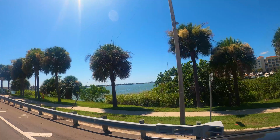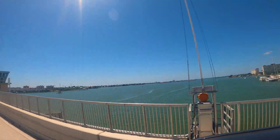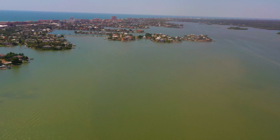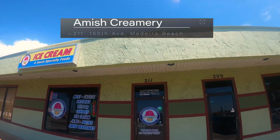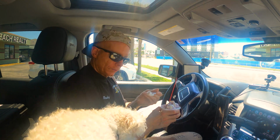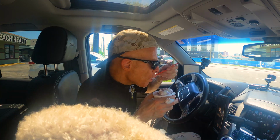While the video doesn't show this, it is an extremely hot day. The summer temperatures here generally run to the low to mid 90s, but the feels like temperature is well above 105. No better way to cool off than getting some ice cream at the Amish Creamery on 150th Avenue. I could use one of those Tallahassee sprawling oak trees we saw in last week's video. But for now, this ice cream will cool us off.